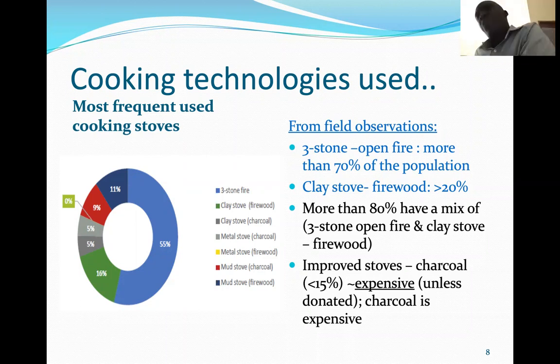But from our field observations, we think those numbers are a bit low for those who use firewood, the 3-stone. We think over 70% of the population in the refugees, the homestays, they use the 3-stone open firewood. And then another 20%, they use the clay stove based on firewood. Now you find in a homestead, there's always a mixture. The 3-stone open fire, and then you also have the clay based firewood cooking method. So those are the things they do in a home.